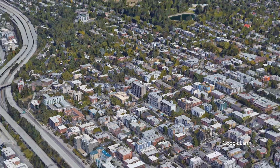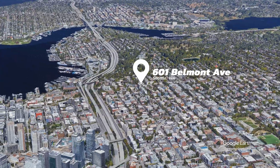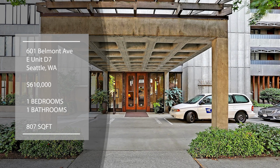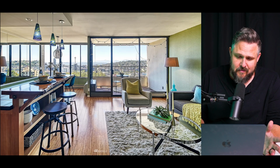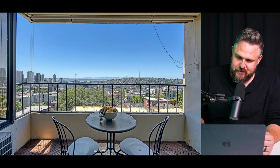Now, we're in a condo building, 601 Belmont Avenue, Unit D7. Views are obviously going to be fantastic. We are on a flat, 800 square feet, 1 bedroom, 1 bath, a little bit above budget here, $610,000. Like I said, view is obviously going to be great. I actually really like their decorating here. The views are fantastic. I have a feeling this tour is not going to last super long at 800 square feet, but flooring is gorgeous. You have your own patio, and those views are just beautiful.